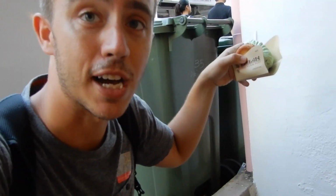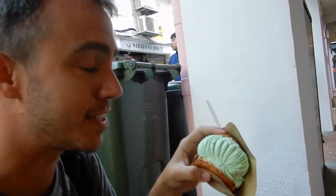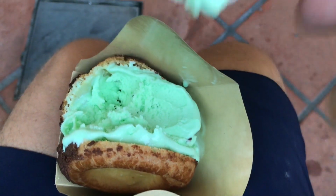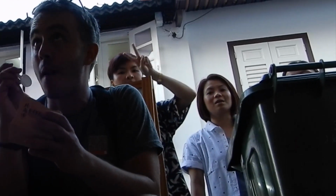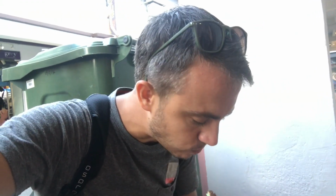So I decided to treat ourselves to an ice cream puff. I played safe with mint chocolate chip. I did try cotton candy, which tasted like cotton candy, and then black sesame, which I actually wanted to get, but I'm glad I tried it because it really wasn't for me. There are directions on the window here on how to eat this. Scoop out the ice cream and then eat it like a burger once it's half gone.